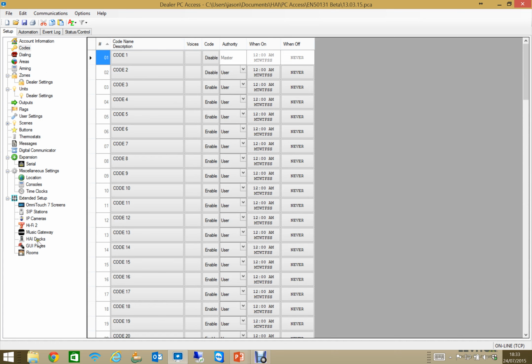So the setup tab is all about setting up the system initially, and once you've set the system up, you'd obviously save your file to make sure it's backed up, and you can do all this offline, because right now I'm just working on the PC Access project file. Once I've set my system up, I would go to communication and write to controller. That will then write that setup down to the controller. Or if I'm picking up control of somebody else's system, then I could read from controller and read that information out of the controller into my PC Access project file.